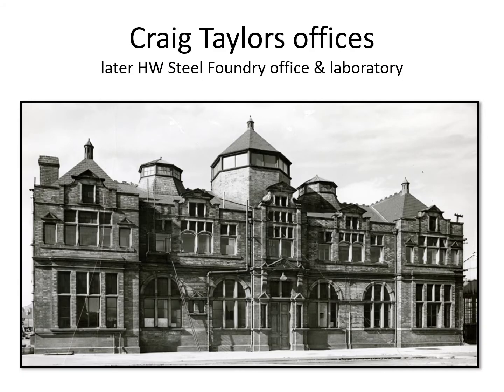The Craig Taylor office block was an architectural gem in an industrial environment. It housed the steel foundry laboratories, where each batch of melted steel was analysed before being poured into moulds. The steel foundry offices were based in this building. It was a shame to demolish it, but the Teesside Development Corporation said it had to go.